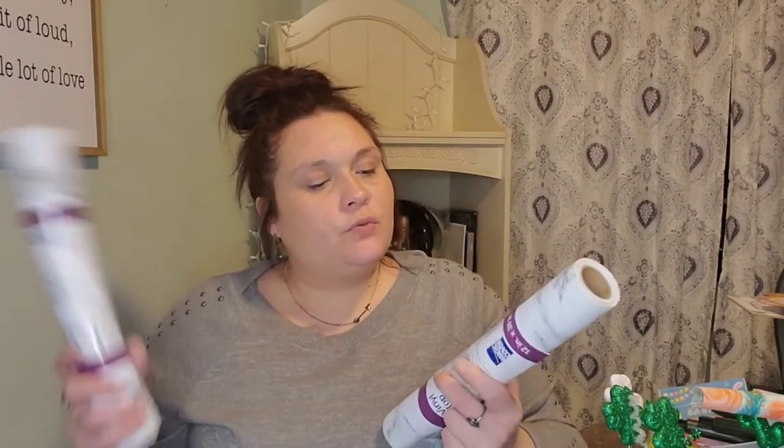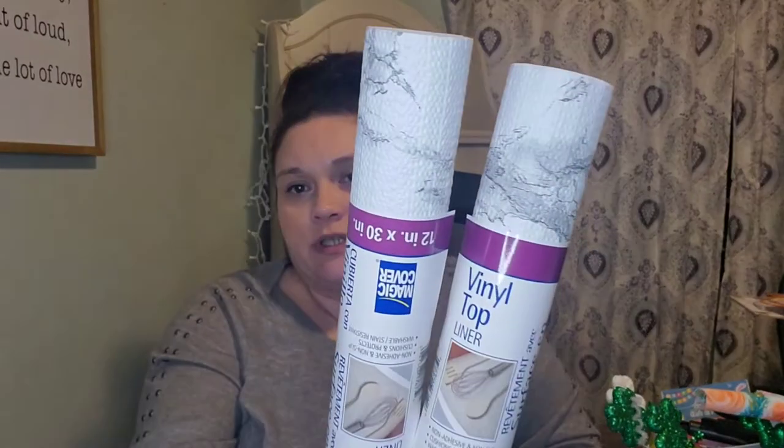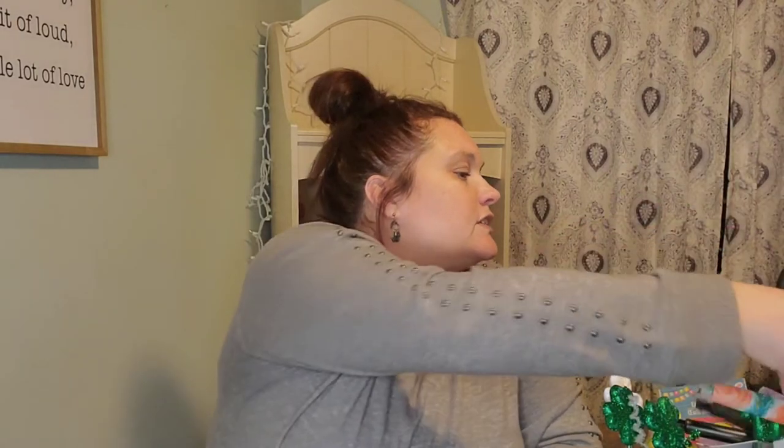Okay, what else is in this bag? Okay, I do have two rolls of the faux marble liner. It's the shelf liners, because I did do all my drawers in the kitchen, and I was only able to do one shelf on the island, and then I ran out of vinyl. So I picked up these two, because they match pretty close to what I had put out for the rest of the shelves I want to line.